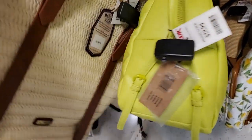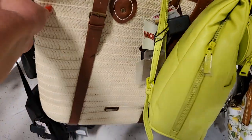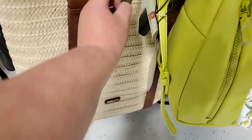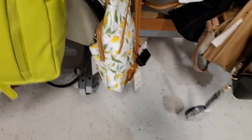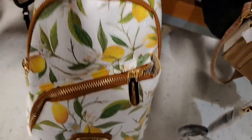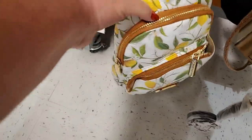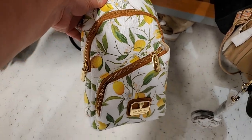This one's cute. It's like a giant. It's a good size, like wicker. Let's see how much. $34.99, not bad at all. Brand is it? Sun and Sand. Here's a fanny pack or whatever you call it, crossbody that goes on. I guess this one goes on your chest. It's a crossbody that goes on your chest. That's really cute. It's lemon. That is $49.99 with the lemons. That's Italia. Super cute. I like that.